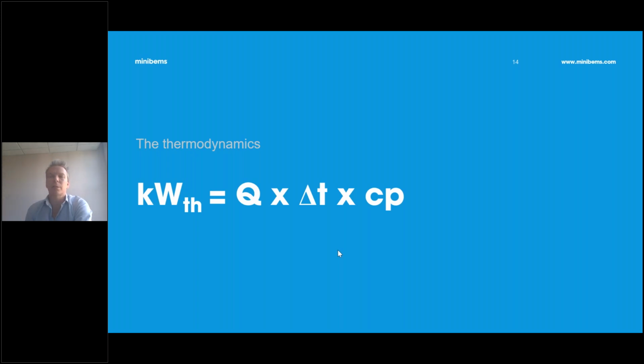So this formula here quite succinctly demonstrates what we try to do. Kilowatts equals flow rate times delta T times specific heat capacity of water. We can forget the last bit because that's a constant, 4.2. So in real terms, kilowatts equals flow rate times delta T. Most heat networks are operating at quite poor delta T's. Consequently, they have high flow rates. So high return temperatures, high flow rates. And what we try to achieve with Minibems is to increase that delta T and reduce the flow rate, which has benefits for the energy center performance and the whole heat network performance.